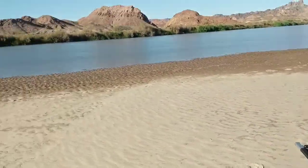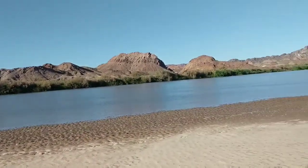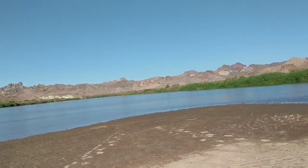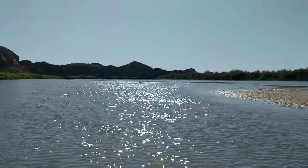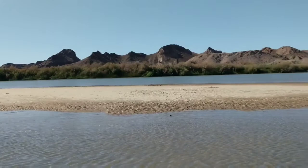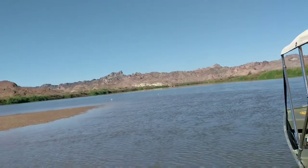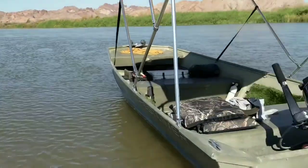I've got some coffee and some sausages to make. Weather's probably 75 right now. It's just so perfect. And she's still floating. That's where I camped last night. If you remember, this sandbar was much, much bigger. So the water has come up maybe 12, 15 inches. That's why I pulled the boat so much closer.